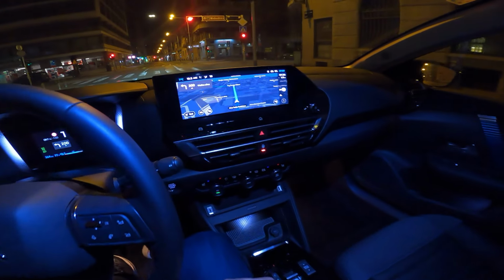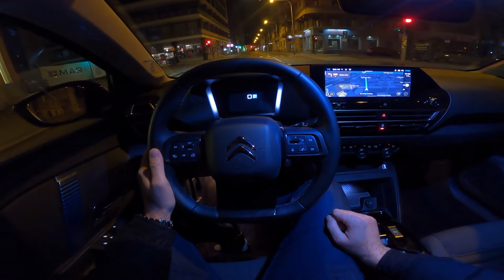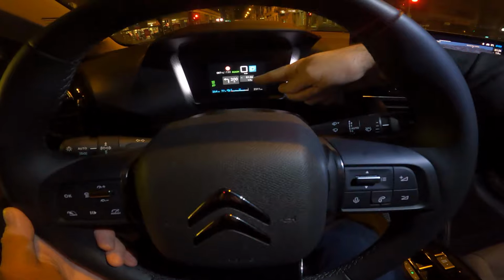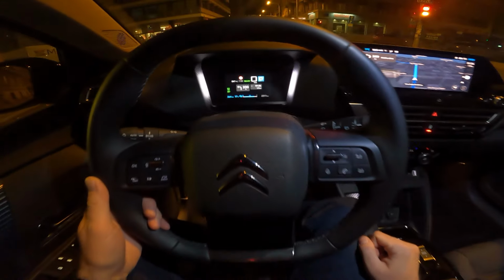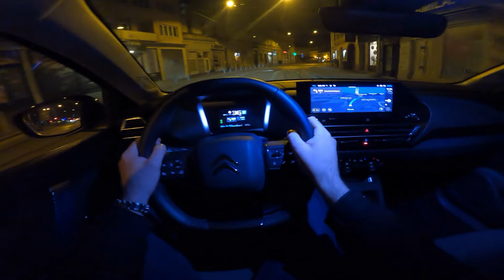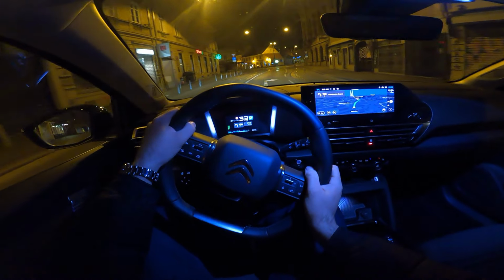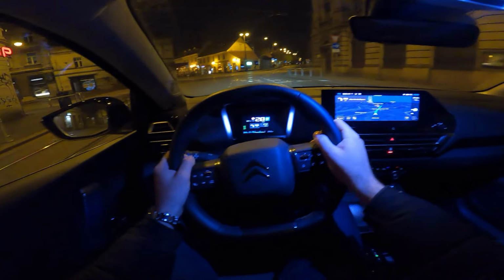And then again the power view, which has charge, eco and power. And now we have the navigation set on, so I put the destination. So there we go. You have your arrival time, your distance to your destination, and the directions in here. So we turn left in 200 meters. And we are now here on the bumpy section, but the drive is still so smooth.